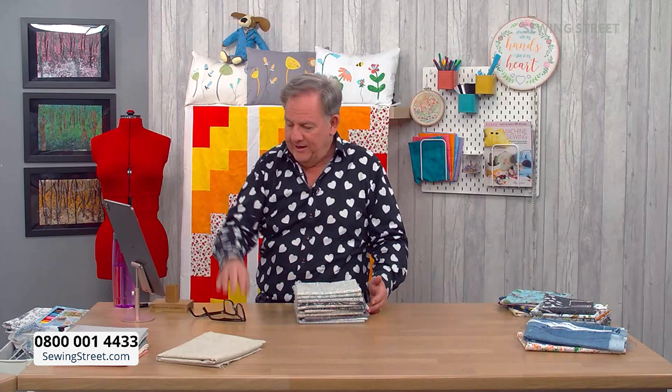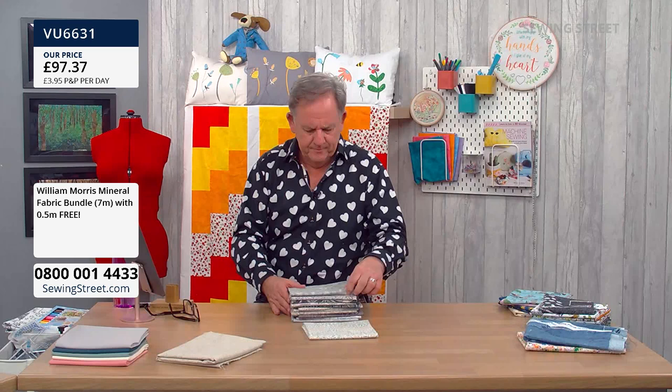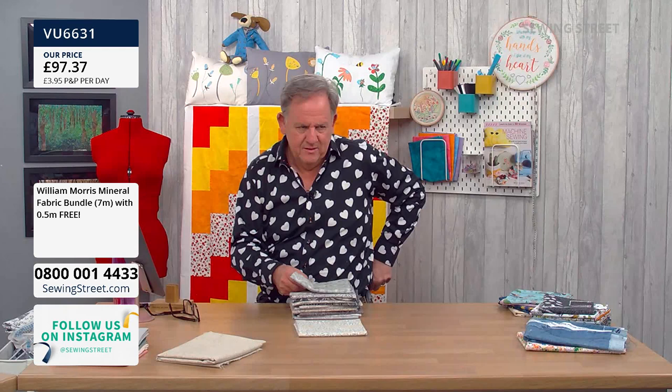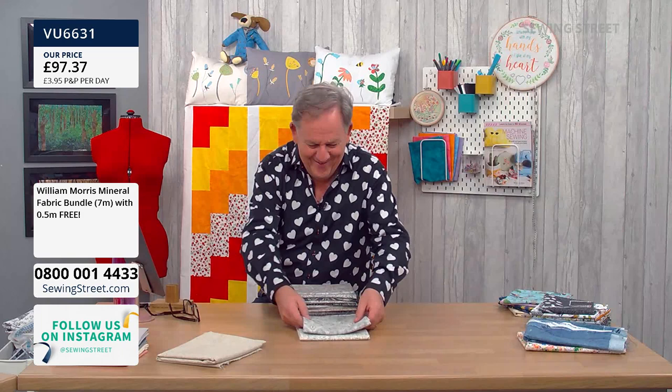I've not seen this fabric before. I know Bex Reed had it the other morning and I was watching from home. It looks gorgeous. So is it in one big bundle? I've only got it in the big bundle. If you want half metres, you need to go and look for them on the website. So I've only got the big bundles.